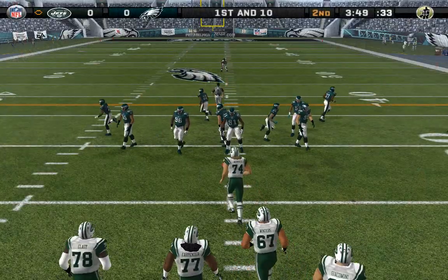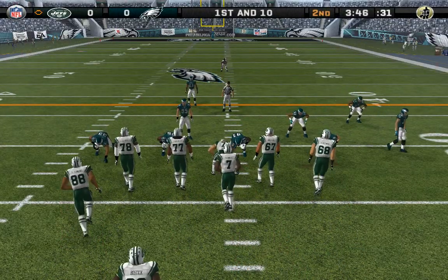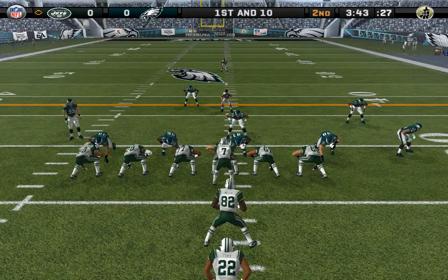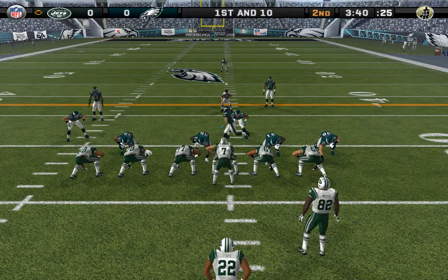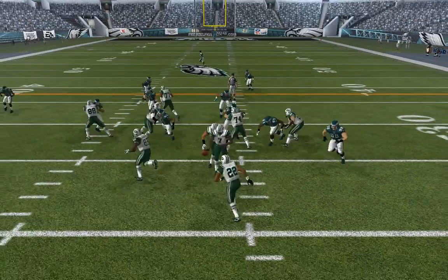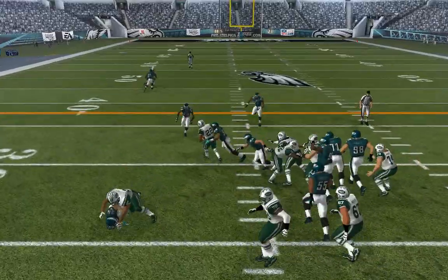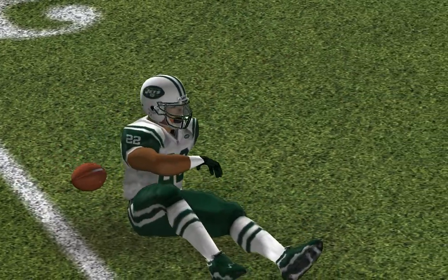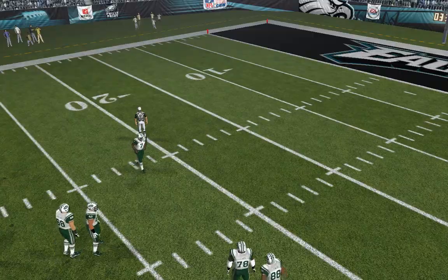Over to the right. Number 82 goes in motion. A little misdirection. Hicks is there on the stop at the 31. Number 22 runs in for about three on the counterplay.